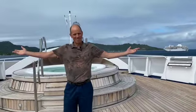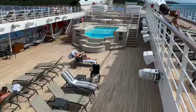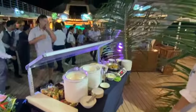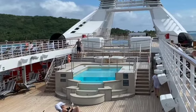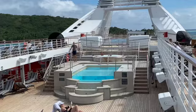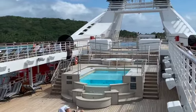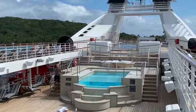Nobody's ever out here. The top 2 outdoor decks are put to good use both day and night. Like any cruise ship, there's always a pool on board. This one looks like a yacht. They've got a hot tub here and a pool here. And with all this extra space down here at night, this is where many of our events are.